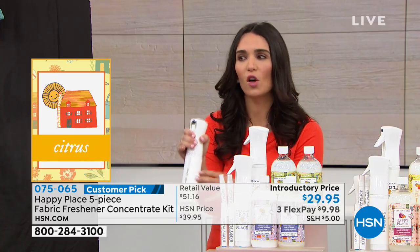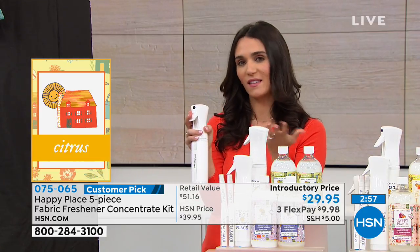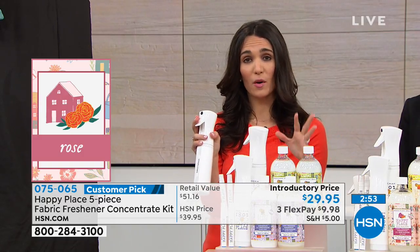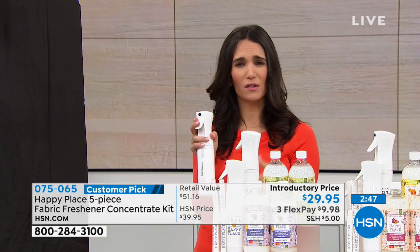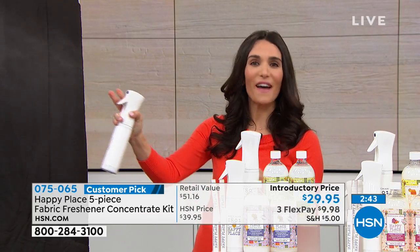But again, no chemicals, all plant-based, using those bioeffectants. And what that means, and that's a special Happy Place thing that you're not going to find in any other product, is those plant-based ingredients working together, being effective, but not having those chemicals. It's better for you, better for the environment, but it's still effective.